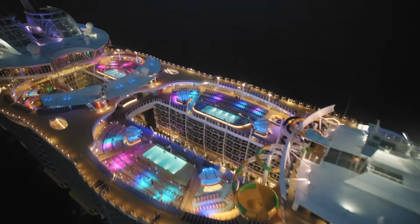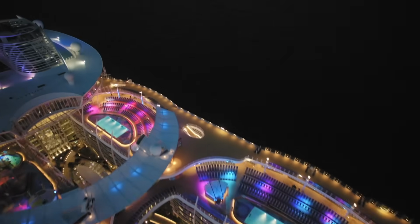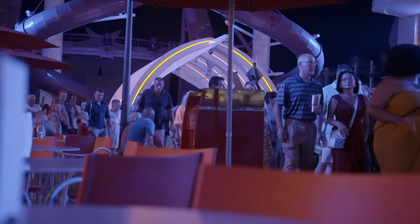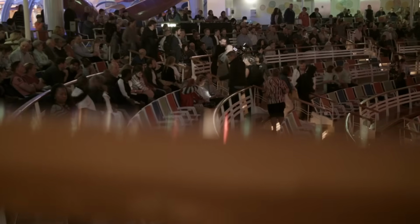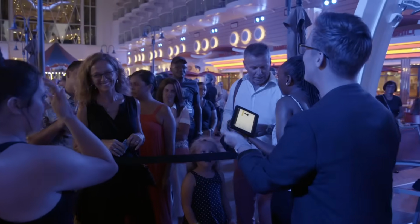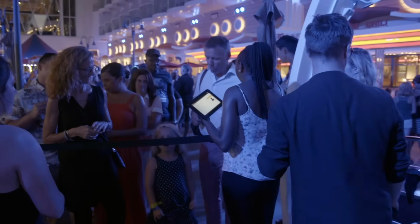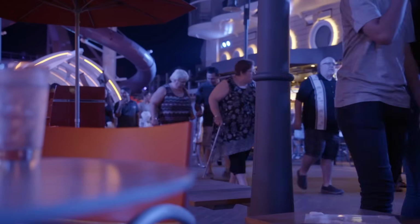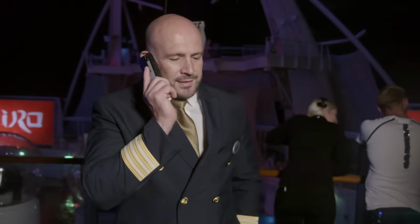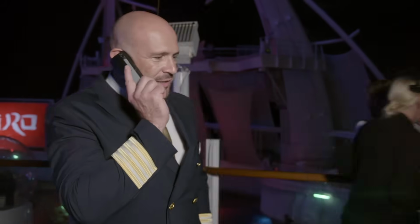On the world's largest cruise ship, the crew have been working around the clock with a full itinerary out at sea. The crowd are gathering around the unique Aqua Theatre for tonight's main attraction, Hero. As the audience take their seats for tonight's performance of Hero, it's still uncertain whether the show will go ahead.